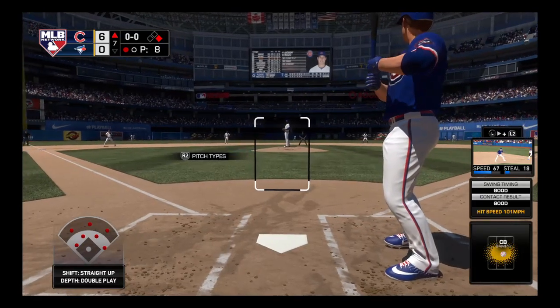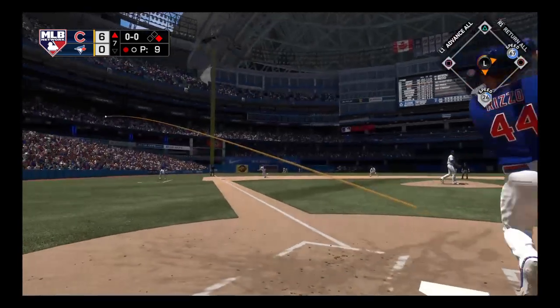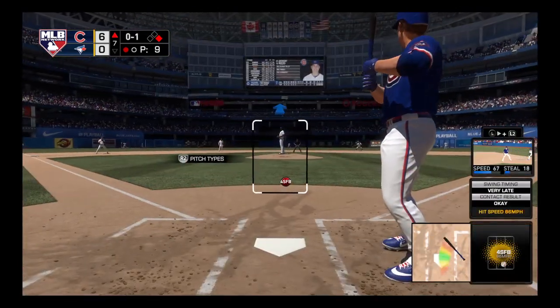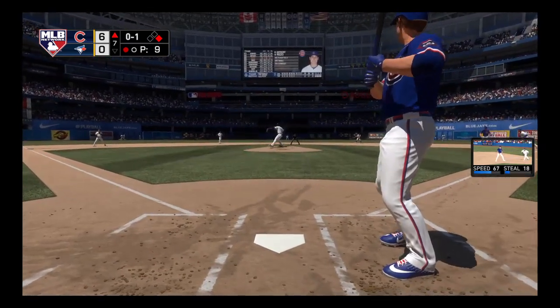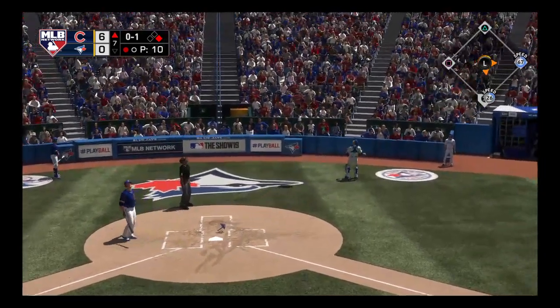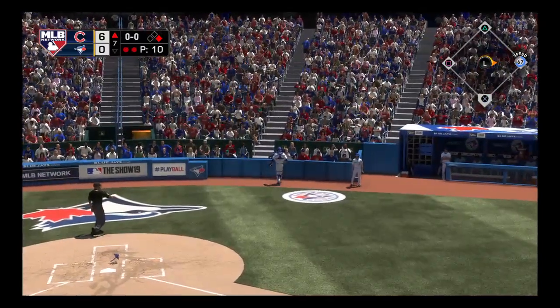Digging in, Anthony Rizzo. One in, one out, and one on here in the inning. No balls and a strike to count. Now the 0-1. Popped him up. Jansen has a play, and he brings it in on the warning track.